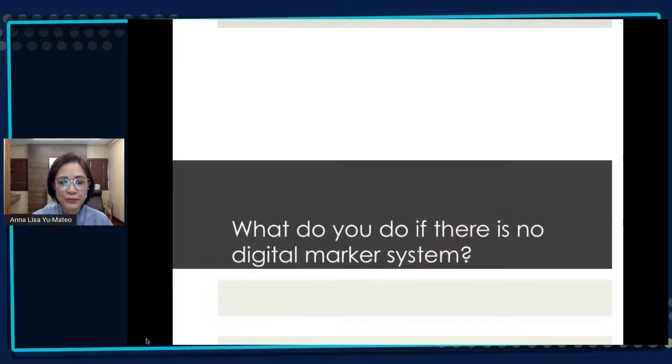Realistically speaking, not all hospitals will have a digital marker system. So what do you do if there is no digital marker system? So you do manual marking.